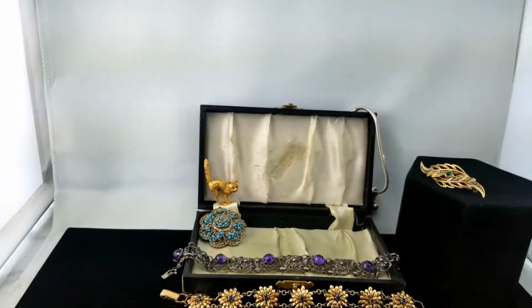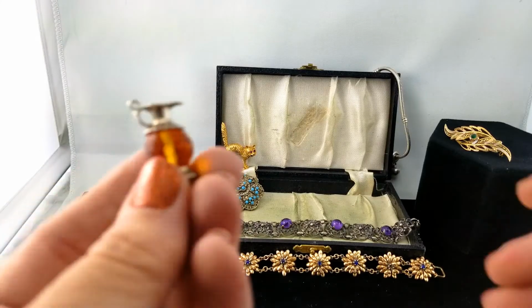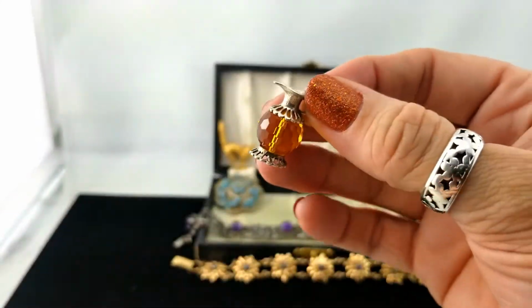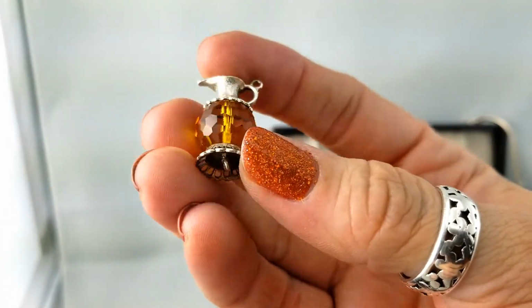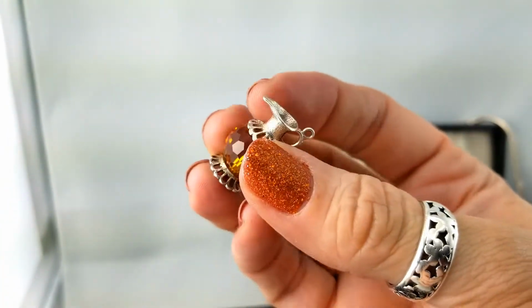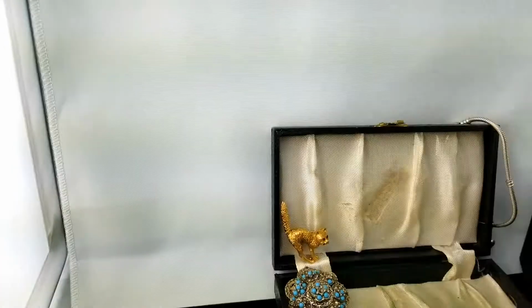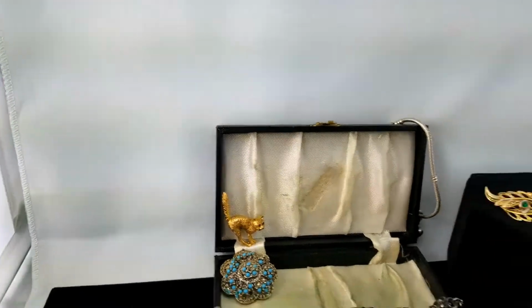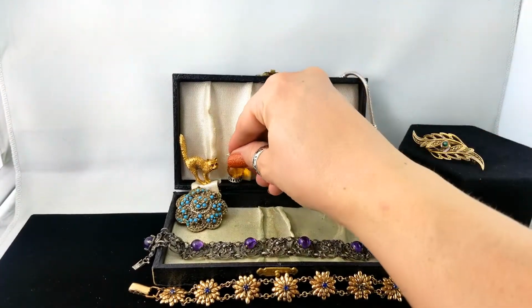All right. What is next? A jug. Just an amber glass faceted bead on silver with these silver bits to hang as a pendant. A little jug. Very cute. Actually, here, you can go hang out with the kitty.